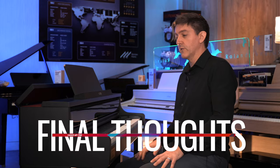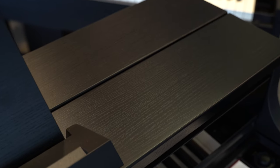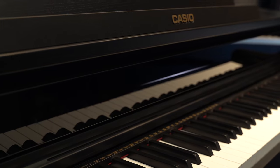The 750 also is the only one out of the new series that comes with a quarter inch output, and unlike the 450 and 550, only comes at this point in this satin black finish with the visualizer bar.